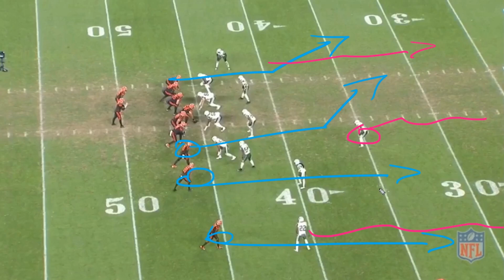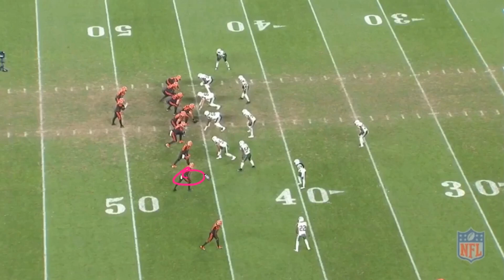So you get 3 deep, they don't have enough guys straight up here. So you just find usually one of these 2 inside guys. One of these 2 inside guys will pop wide open, coming across right here, and you basically are just putting a 2-on-1 on this guy in the middle of the field. He can't be right.